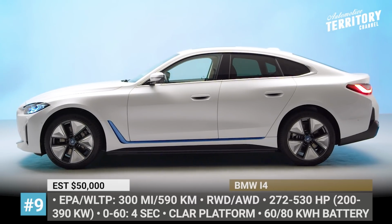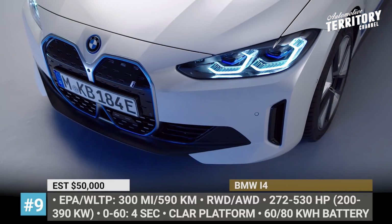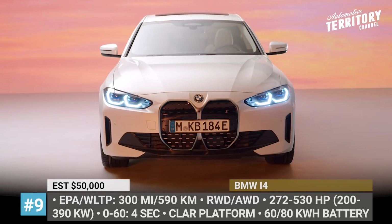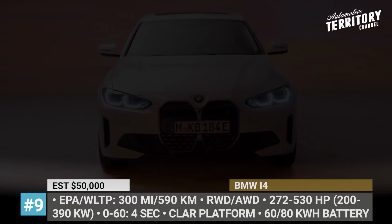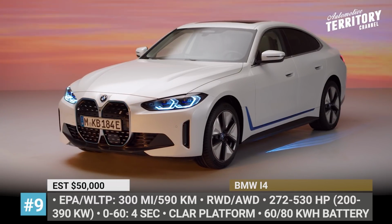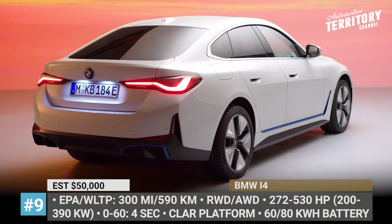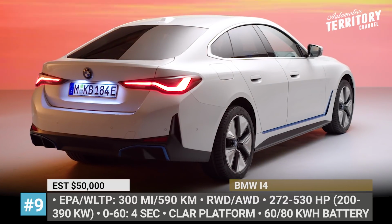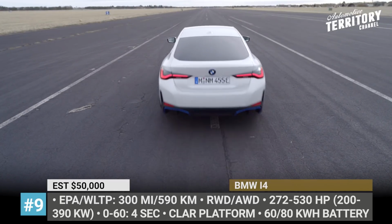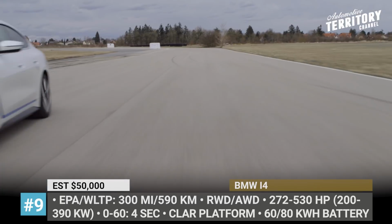BMW i4. BMW is rushing to prove its dedication to the electric future, so the production-ready i4 sedan launches earlier than anticipated. Prepared to go on sale by the end of 2021, the model gets 3 versions, including an M-Performance model. The latter is powered by a dual-motor all-wheel drive system with 530 horses, offering 0 to 60 acceleration time of 4 seconds.